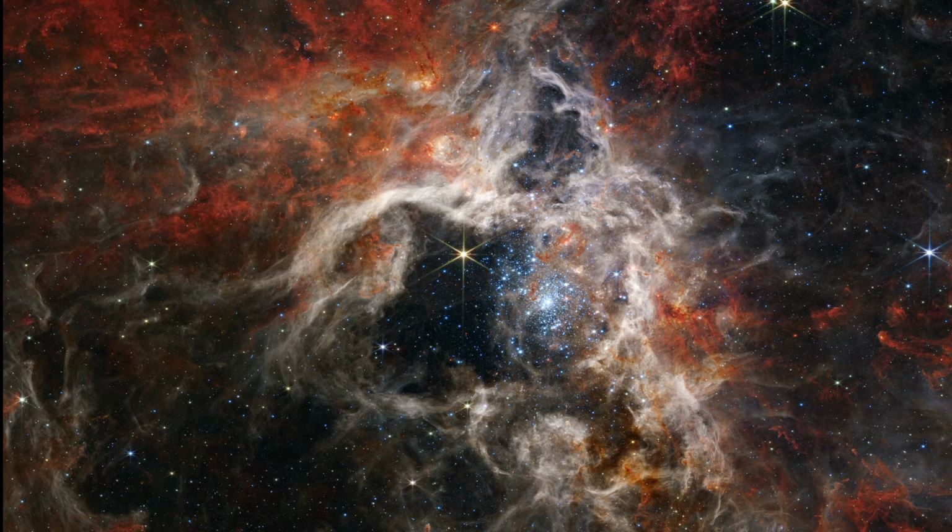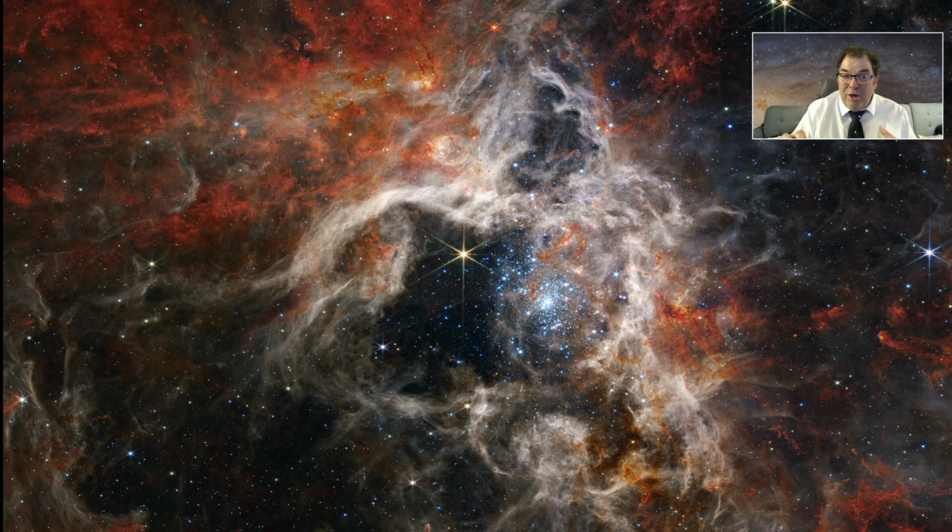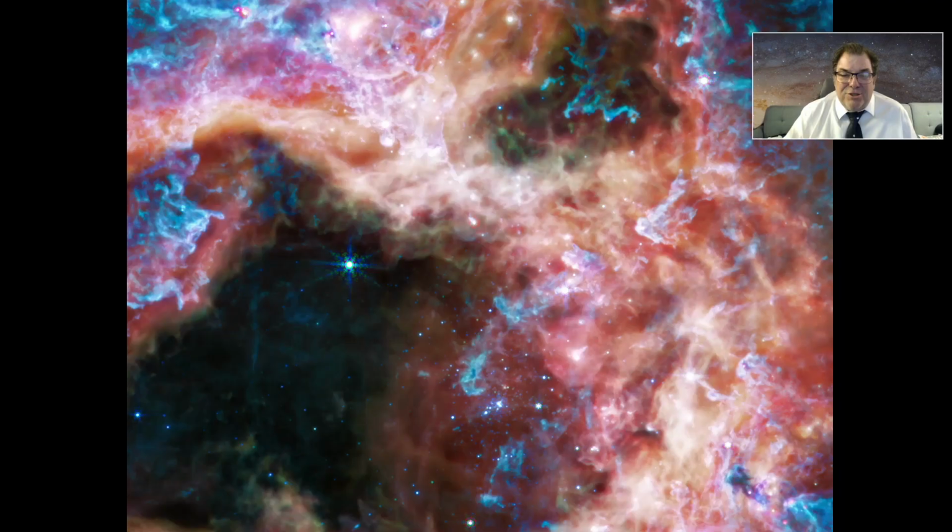I want to end here just with a couple of beautiful pictures of the Tarantula Nebula, which is actually a star-forming region in our neighboring dwarf galaxy that orbits our own, the Large Magellanic Cloud. So the Magellanic Cloud is a dwarf galaxy that goes around our Milky Way, and it has its own stars that are being formed in it. And this is a dense region here that is forming stars. And JWST was able to make these spectacular images. And this is the MIRI instrument taking an image of that same region.